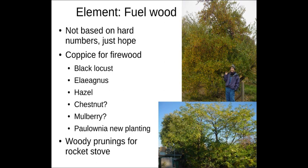In the top picture here, we see Tulsi making a goofy little face in front of an autumn olive at One Green World. So they can get quite large and have some decent wood on them. And then the bottom picture shows our black locust trees that already existed in the hedgerow. They get a good 20 to 30 feet tall and make a very decent sized amount of wood very quickly.